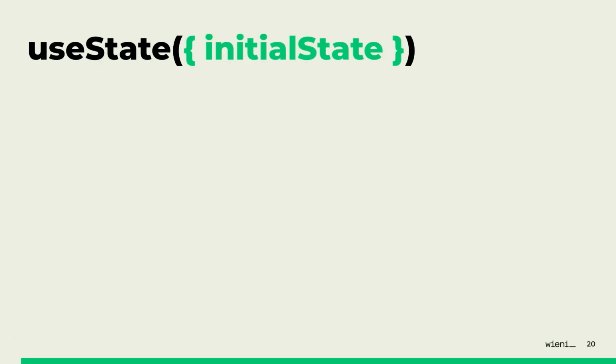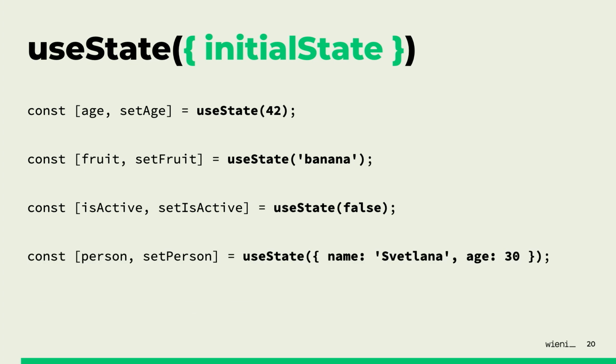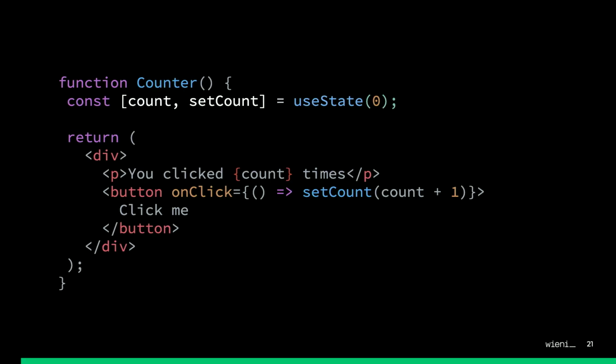Opposed to our class example that always expected an object as a state, useState can receive anything you want. So we can pass it a number. Like in our example, counter is a number, so we'll pass 0 as the initial value. But it can also be a string, a Boolean, an object, and it can even be an array of objects. So you can pass whatever you want. And as you see here as well, you can declare useState multiple times in your application, so you can store multiple values.